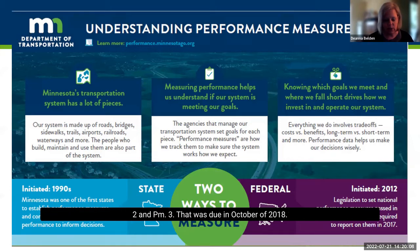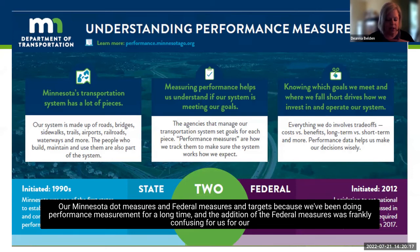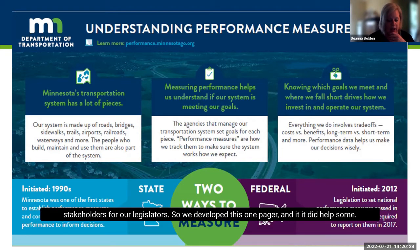that was due in October of 2018, we realized that we had to have a 1-pager to try to explain the difference between state measures, our Minnesota state DOT measures, and federal measures and targets. Because we've been doing performance measurement for a long time, and the addition of the federal measures was frankly confusing for us, for our stakeholders, for our legislators. So we developed this 1-pager, and it did help some.